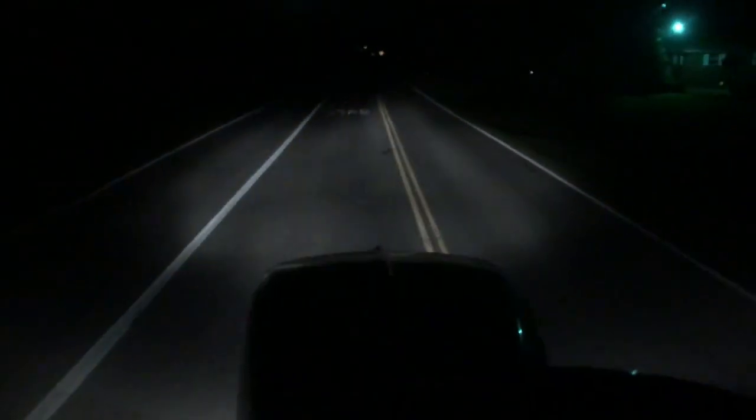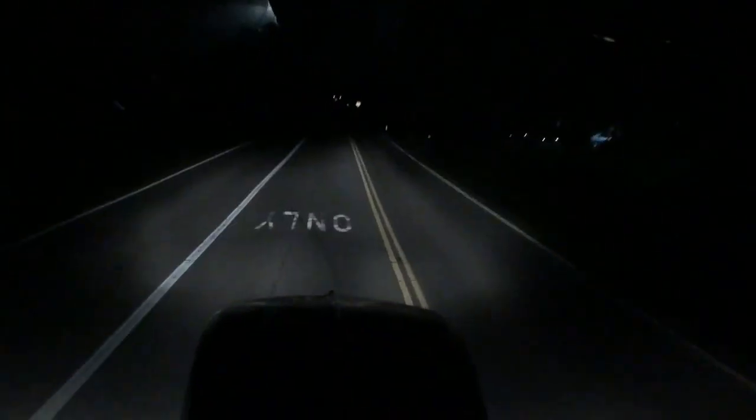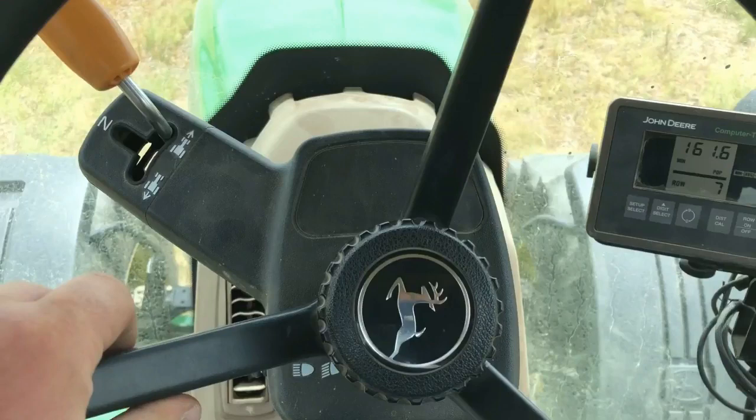Going down the road, I'd tell you what, if I could get away with it, I would run the field lights all the time. That's really great for seeing what's going on. Also helps if you have somebody that won't get over, or flash their high beams at you, all that good stuff. But I really had a good time driving the tractor. The reverser comes in handy, especially when you're opening the field up.